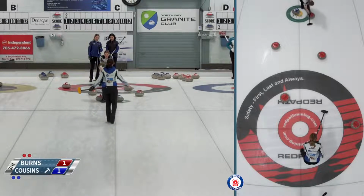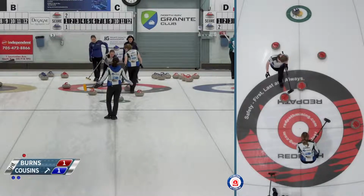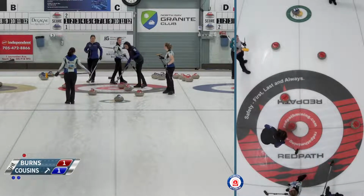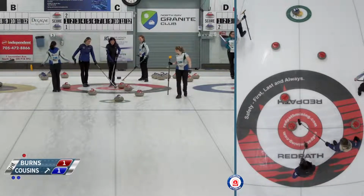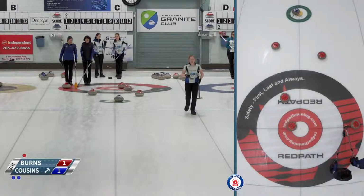Had to wait for the line, but it's curling now. Just be a question of how deep this ends up. All on its own, it will grab a corner of the button. Burns sitting 3 for now.